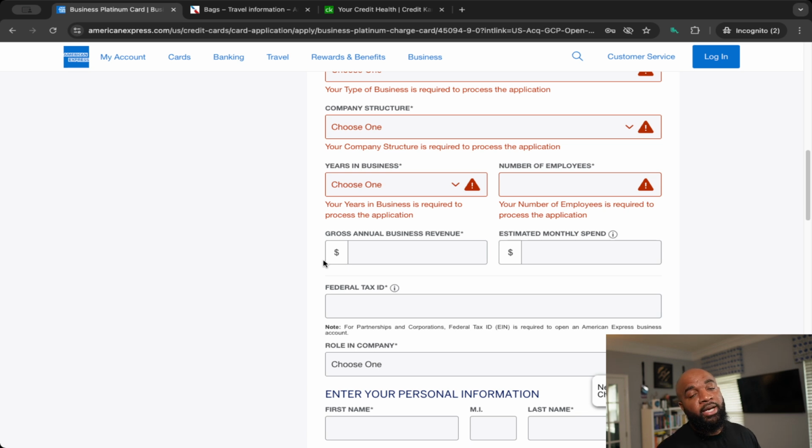I'm not going to be that guy, because it's all very dependent on your business, right? So put your gross annual business revenue and your estimated monthly spend. If you know that you're going to spend, I don't know, $5,000 a month on the card or $20,000 a month, put that number here. That's your estimated monthly spend, right?